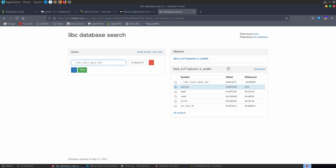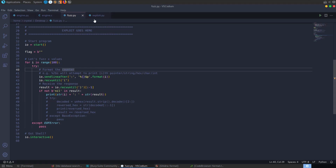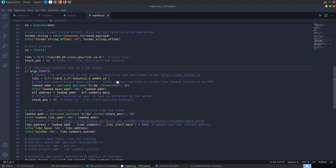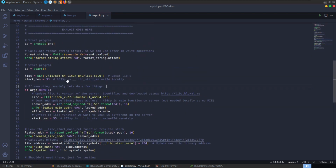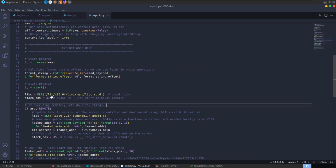I've downloaded this libc library, and I've set up the script so that it runs differently depending on whether you pass in the remote server address or just run it locally. So let's have a look at this. If we run this locally, which is the default, it's going to use our local libc library. It's going to set the stack position at 33 because that's the libc start main we want to leak.